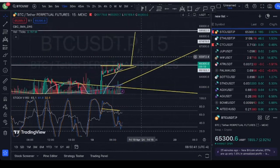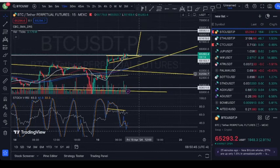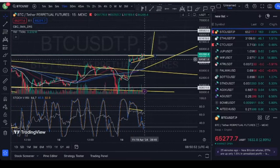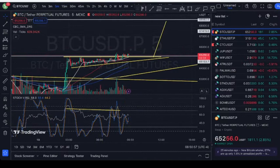That should take us at the top of this with 68k. Not bad at all. And what happens if we do break 68k? We'll see. Let's look at the 5 and the 1, and then we'll zoom back out to the bigger picture.